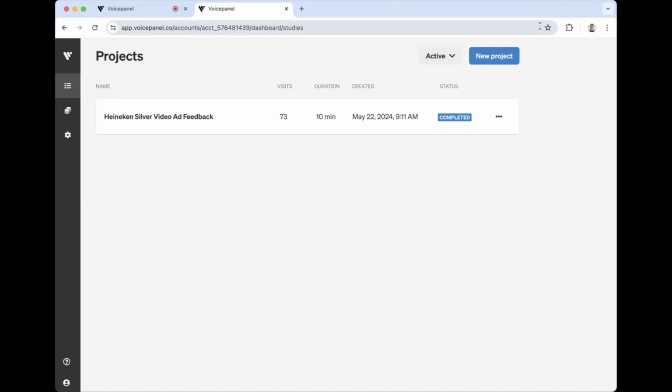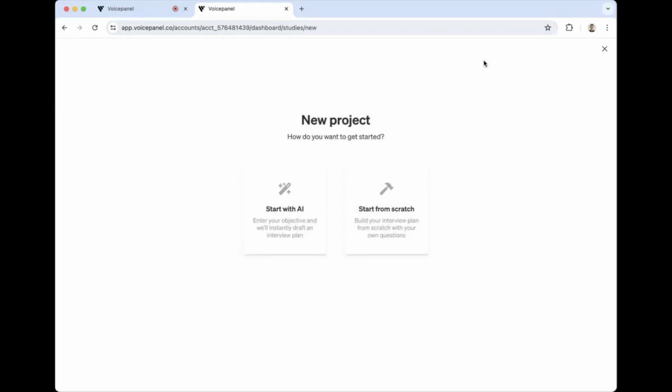In terms of setting up a new project, there's a couple of options. You could either start from scratch and write a discussion guide, just as if you were preparing to do qualitative in-depth interviews. The other option is you can start with AI, where we can help you draft some questions based on the research objectives that you have.